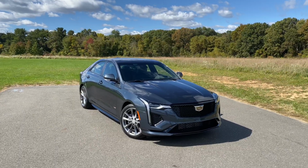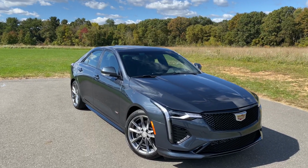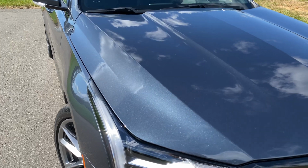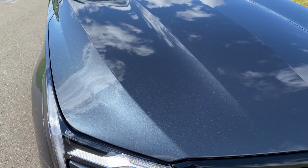Now I thought about it a lot, why I changed my mind and why the CT4-V looks better to me than the CT5-V is because of the shadow metallic color. I think this color is beautiful, and if you're gonna get a CT4-V or a CT5-V, make sure you get it in the shadow metallic color because it shines and looks really, really cool.